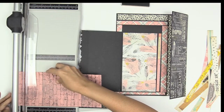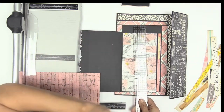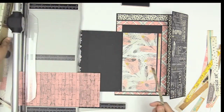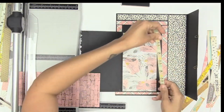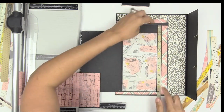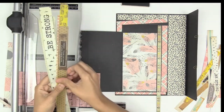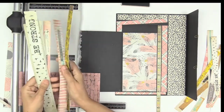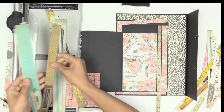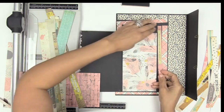And I am looking at... What am I looking at here? I just had a thought. Hold on a minute. Because if I do something like this, then I just mat inside the pocket. But let me see if the one with the sentiment is thin enough, and can I cut it thin enough if need be, because these are in the 12 by 12. I just may be able to cut this just enough because I really like this one.